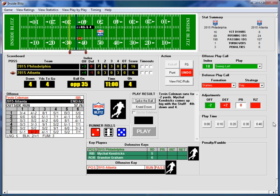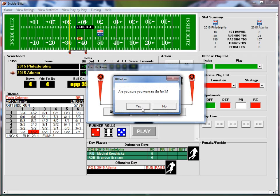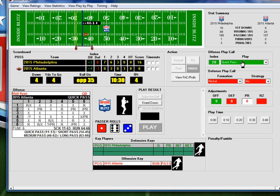So I haven't punched the time in. We're going to do a short pass. We're going to go for it on 4th down here. So that was 30 seconds again. We're going to go for it. Yes, we are. They chose quick pass. I'm going to change it really quickly to short pass. Short pass. Walter Thurman. Oh, he made the play.